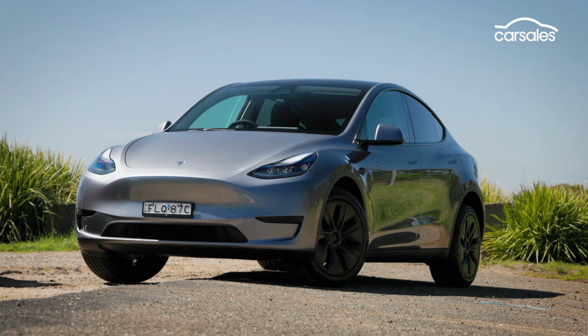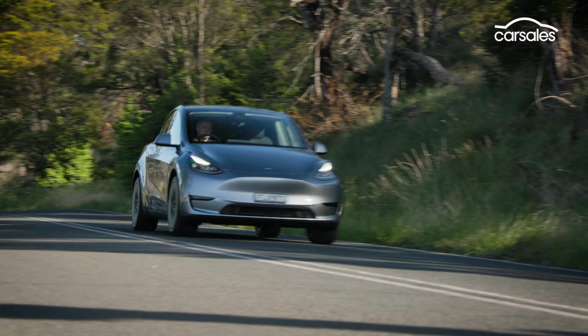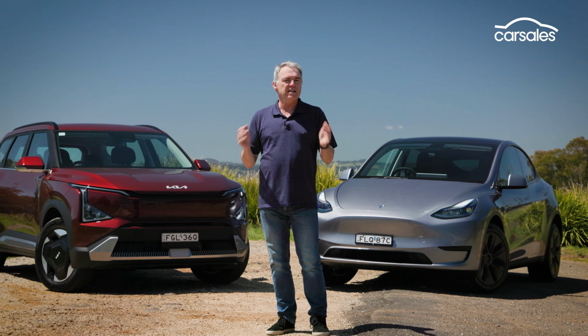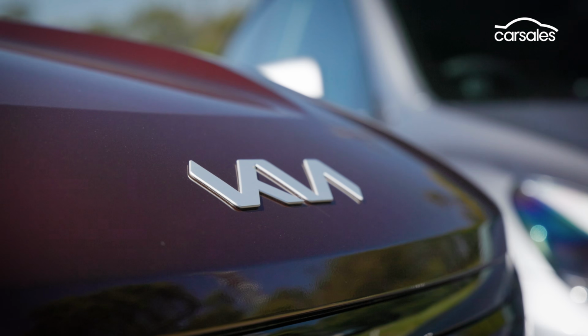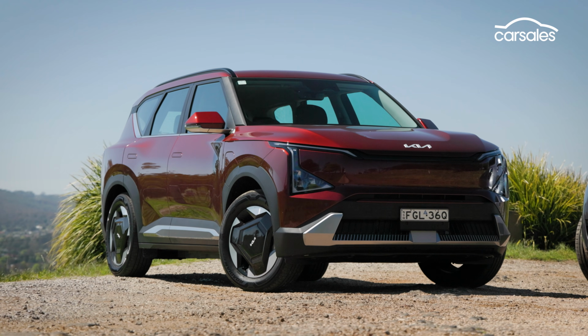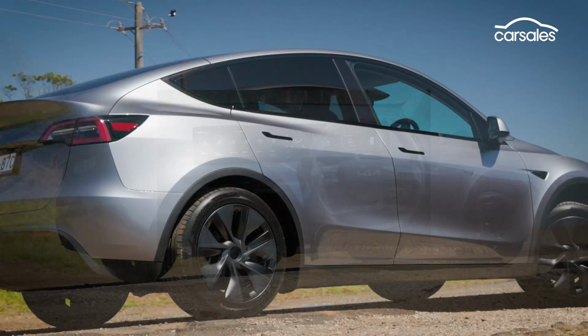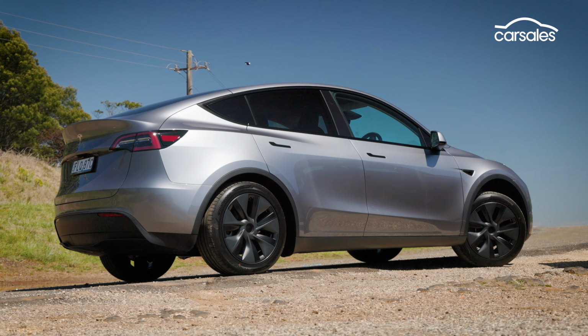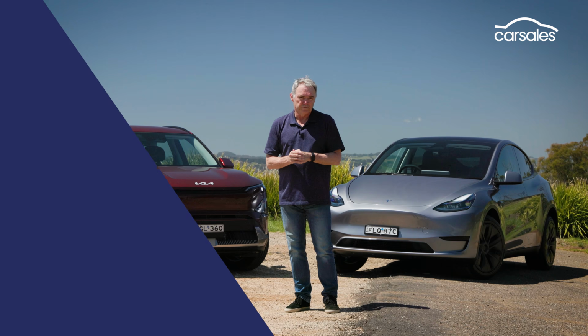This is the Tesla Model Y. It's Australia's biggest selling EV and one of our most popular SUVs outright. Until now, it hasn't really had a bona fide challenger. This is the Kia EV5 and it's got the Model Y in its targets. But is it good enough to take on and topple the mighty Tesla? Well, that's a great question and it's one we're going to answer right here and right now.